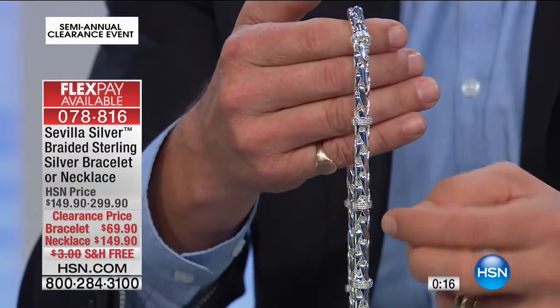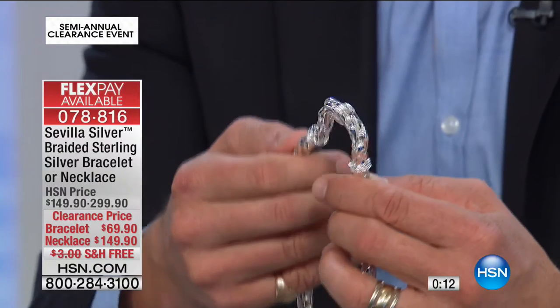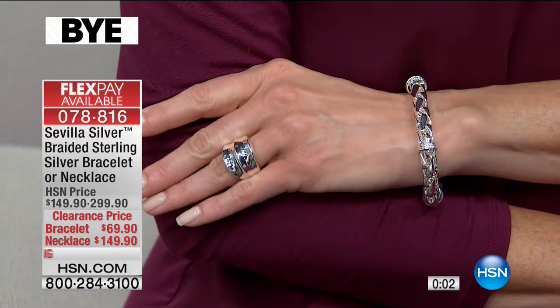It gives the illusion of being quite rigid, but it's far from it. It's almost liquid, right? Even though it weighs a lot. We're talking about a diameter here that's probably a half of an inch. Yeah. This is a substantial, important piece of jewelry.